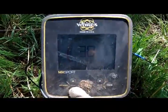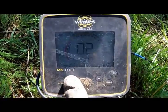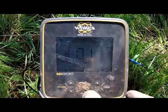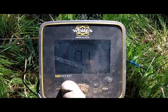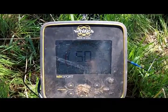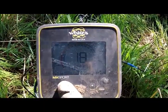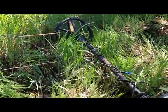So I'll show you how I got it set up. I'm on sat 2, iron grunt 1. If it was 0, I wouldn't be able to hear the iron. I'm hearing the iron because I have it on iron grunt. VCO is on, audio mod 1. I want to hear the different tones. Reject volume is at 50. That's what you're hearing in that. All the reject. And 8 tones for all the different minerals. And I have my disc set all the way down. I'm not discriminating anything.